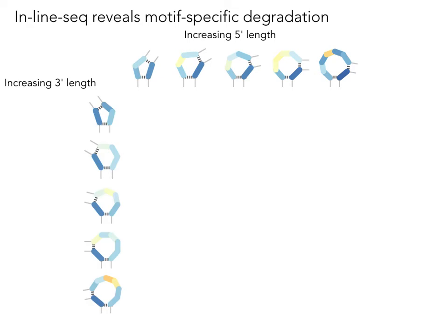So if I compare this 1/0 bulge to bulges where I'm increasing the length of the bulge on the 5' side, we saw, as we might predict, that as we increased it, we saw more degradation on the side that was being increased. If I do the same where I have a 0/1 bulge and I increase the 3' length, we also saw an increase in degradation on that side.